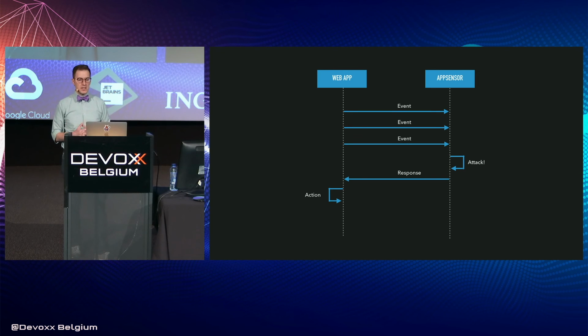In a UML sense, the web app is sending event after event after event to the AppSensor service, which has a memory and can record these things over time. If at some point it detects an attack, it'll send a response back to the web app, which can have various actions that it takes.